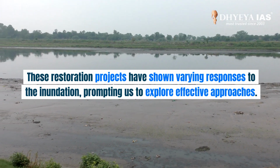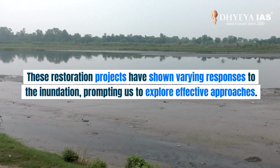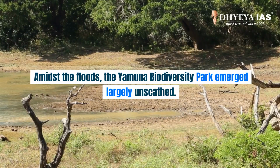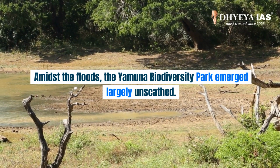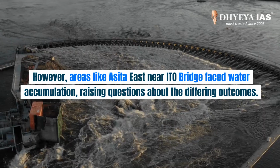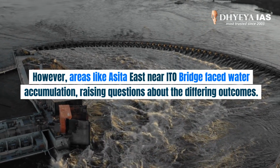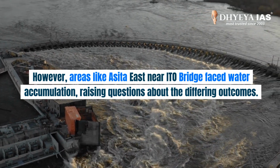These restoration projects have shown varying responses to the inundation, prompting us to explore effective approaches. Amidst the floods, the Yamuna Biodiversity Park emerged largely unscathed. However, areas like Asita East near Ito Bridge faced water accumulation, raising questions about the differing outcomes.